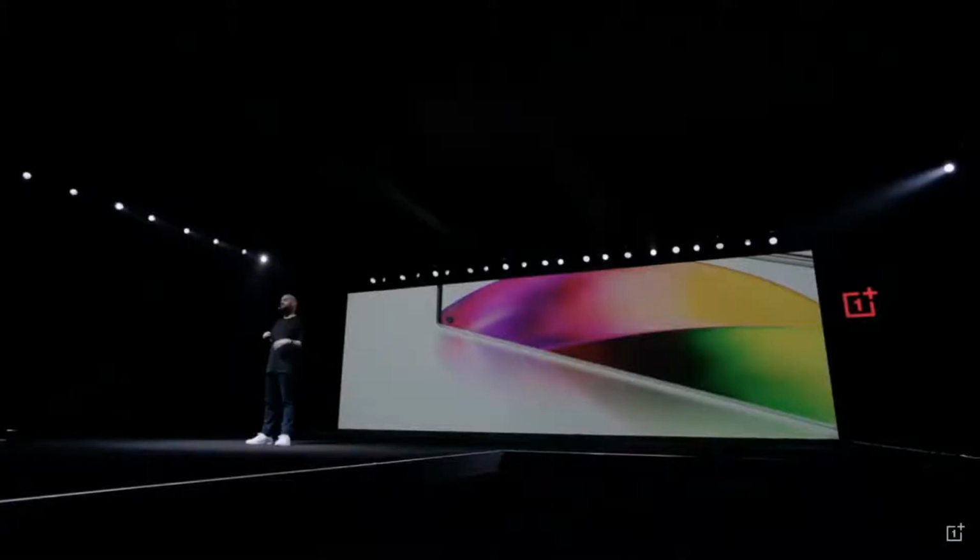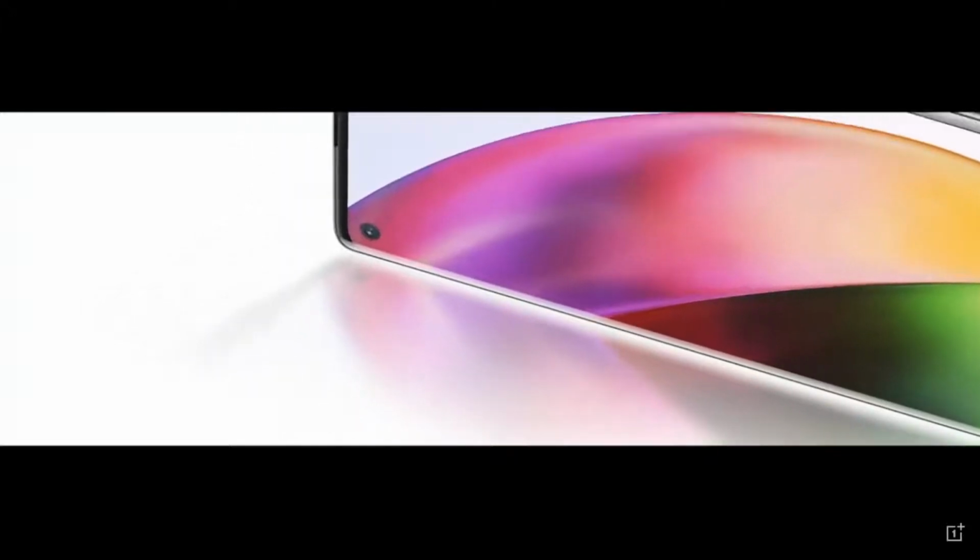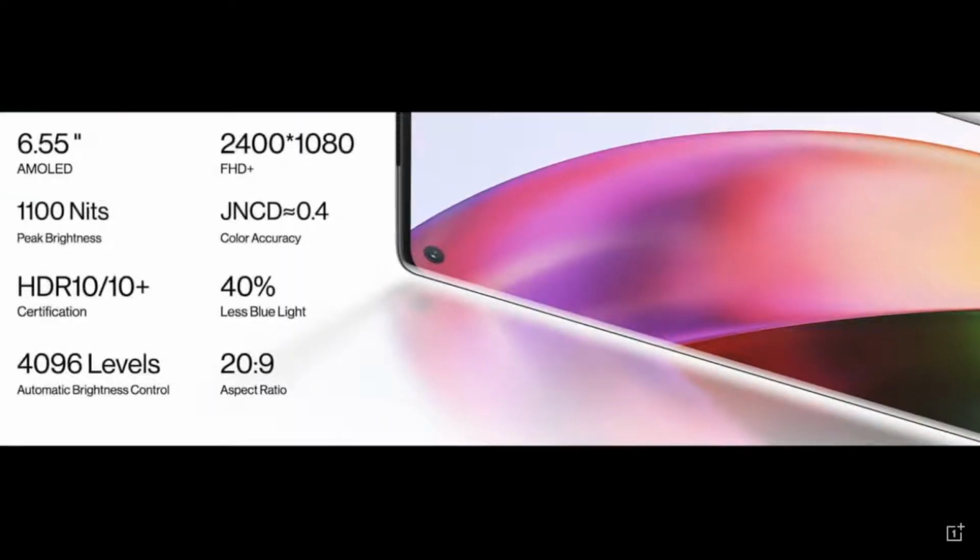Now that same beauty extends right around into the screen. The OnePlus 8 brings you an industry-leading display, even in its more compact form factor. The OnePlus 8's gorgeous 6.55-inch display is sized to a cinematic 20:9 aspect ratio, giving you more real estate to devour content while still being very comfortable to hold. It has a peak brightness of 1,100 nits, helping you see the screen much better in direct sunlight. It also comes with both HDR10 and HDR10 Plus certification to take color accuracy and contrast to the next level.